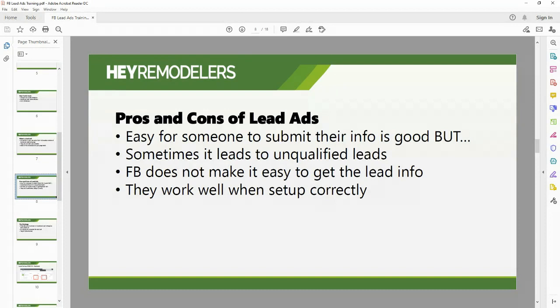Facebook will usually test something like this and then roll it out to different parts of the country, different parts of the world. So that's good that they're doing that, but it's still not super easy to get the lead information. What we do with our clients, we hook them up to a piece of software called Zapier. So someone submits the lead in Facebook, and then Zapier sends them an email and a text, which makes it a lot easier, and it's basically instant. And the other thing is these ads work really well when set up correctly. If they're not set up correctly, you can just burn through money.